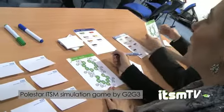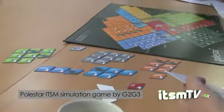So what we're doing so far, we're just setting up the game. The game is designed to help people to understand how a communications escalation process works or not. And at this point there's usually a lot of confusion in the room because people have just been given stuff and they don't know what's going to happen.